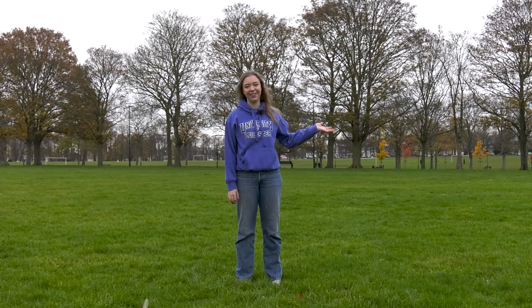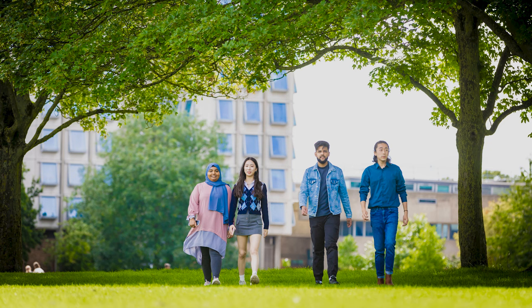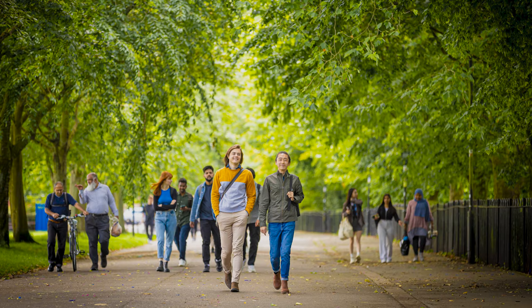And just across the way, there is Clarendon Park. This is where a lot of second and third year students may choose to live. And as you can see, it's just a short walk from campus.